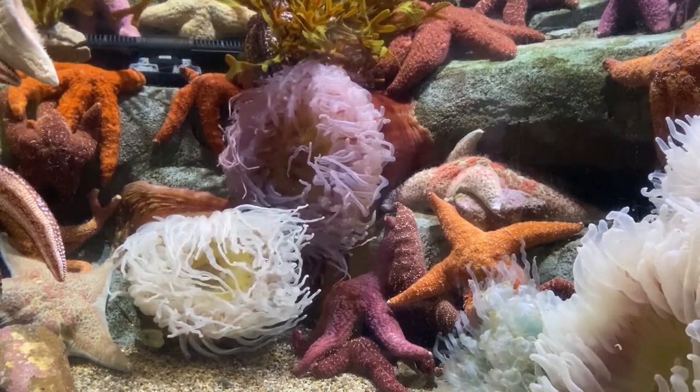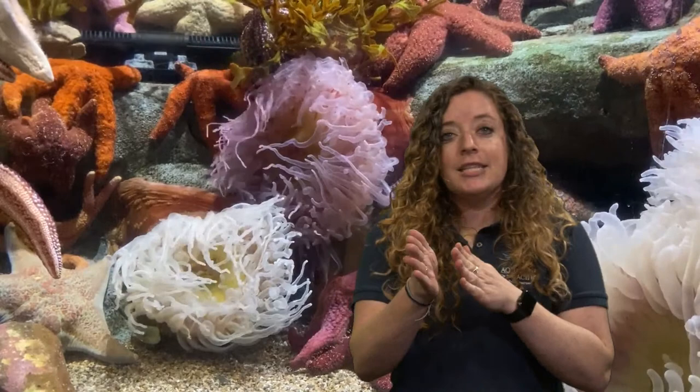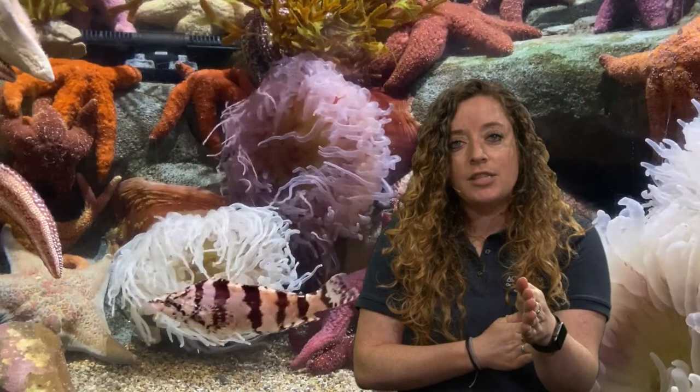Now, when you touch it and it feels kind of sticky, almost like you're touching a piece of tape, that is that stinger firing. It's a little cell in those tentacles. And whenever something rubs against that cell or sort of disrupts that cell, they're going to fire that little stinger, which is why even when we touch it, we don't feel a sting. We feel that stickiness.